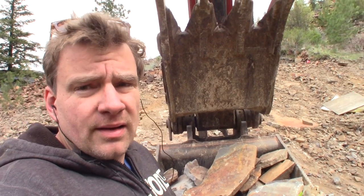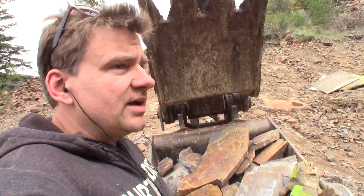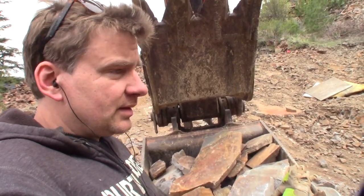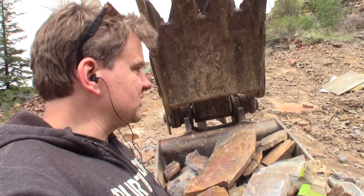Pretty soon I'm gonna have to give up and do stuff with the army truck. I've got a very narrow window, maybe 3 weekends in May. That's what I've got to work on it, and then I'll have to do something else.